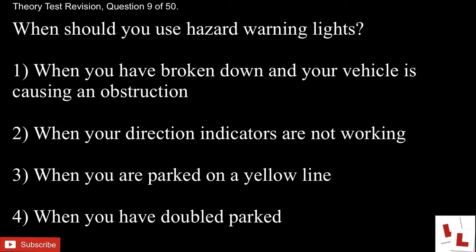When should you use hazard warning lights? 1. When you have broken down and your vehicle is causing an obstruction. 2. When your direction indicators are not working. 3. When you are parked on a yellow line. 4. When you have double parked.